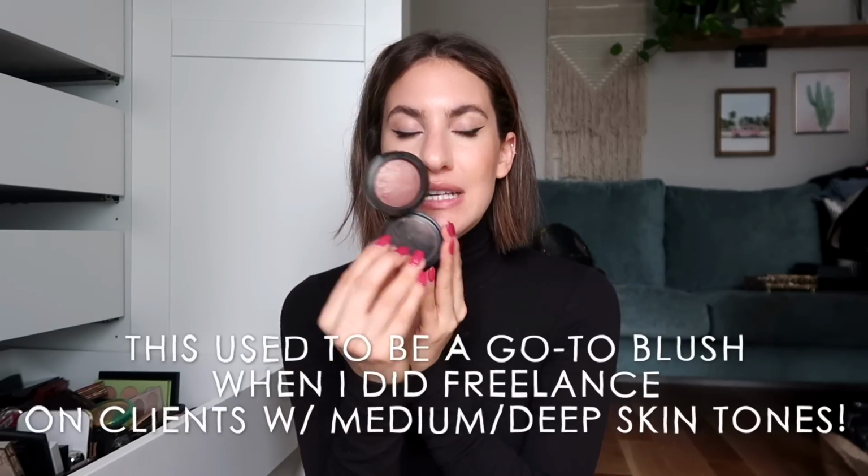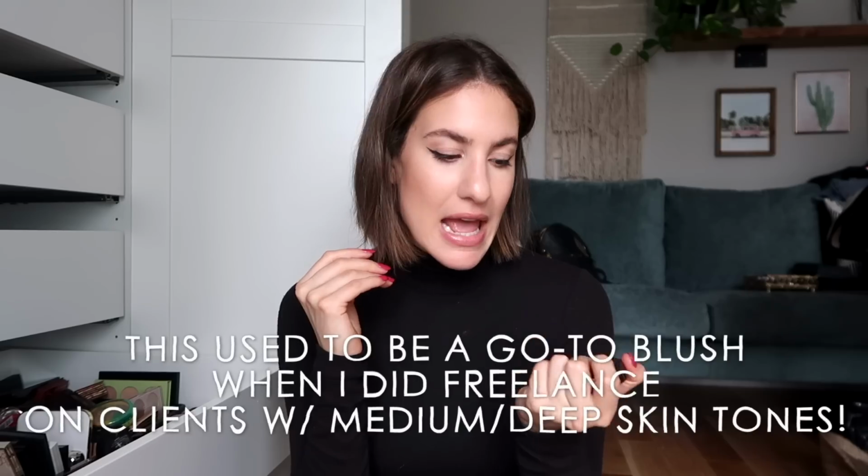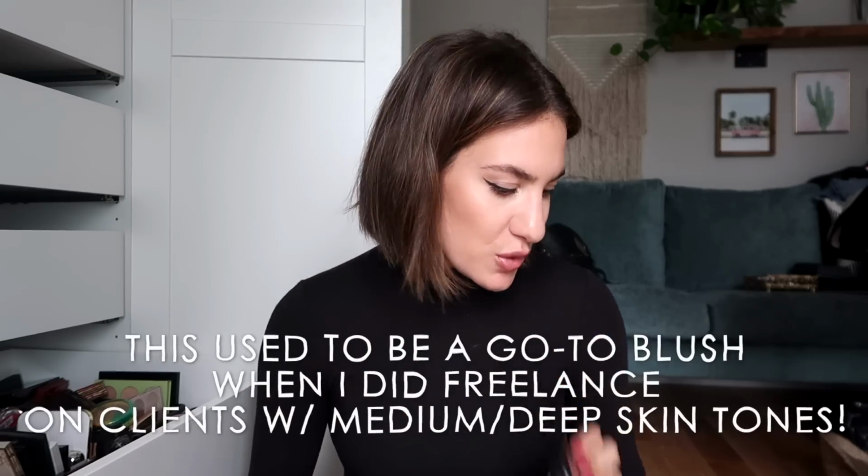If you have more of a medium and deep skin tone, this is a really beautiful blush. It gives your cheeks a really stunning glow. It's almost like a plum with a golden sheen. It's very pretty, but I never use it, and it's very old, so I'm actually going to get rid of this one.